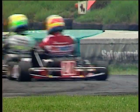Formula Libre has proven to be a great hit following its introduction here at the Kartmasters some 3 years ago. Engine manufacture and high-tech chassis designs are free, provided they meet the regulations. Only tyres are controlled in what is karting's equivalent to Formula 1.